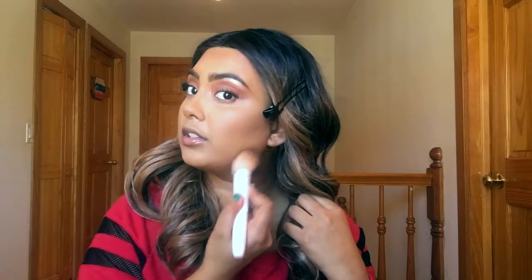So then I'm going to go in with the LA Girl Pro Face High Definition Matte Press Powder, like this. It is in the shade Chestnut, and I'm gonna go in with my contouring brush, and this is just to chisel out my chin. I'm going to go under my chin, my jawline area. There we go.